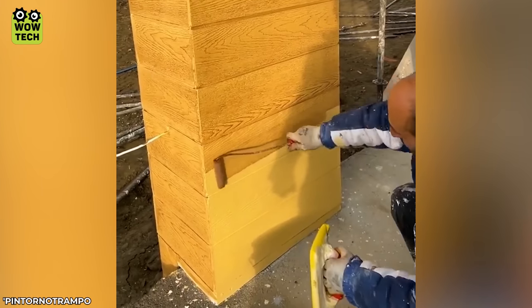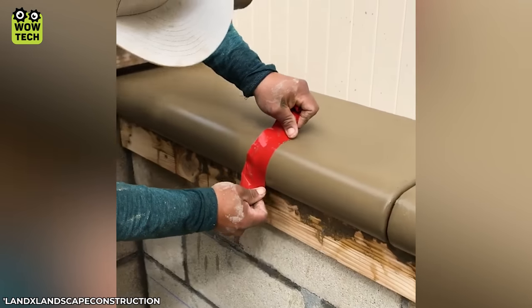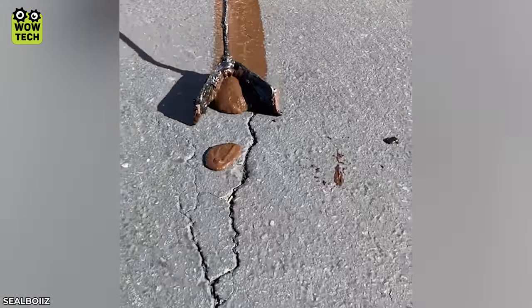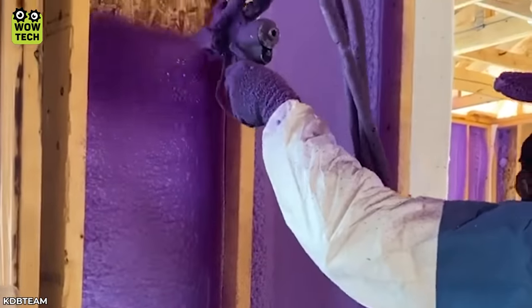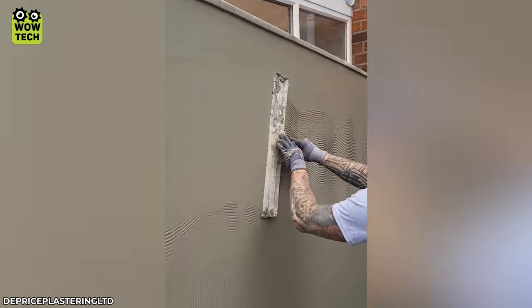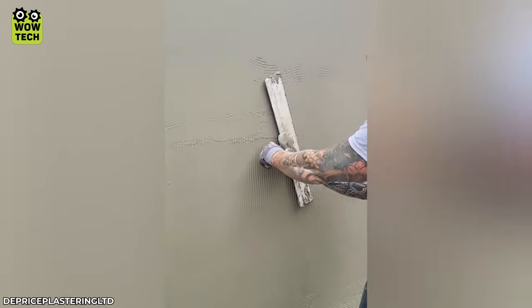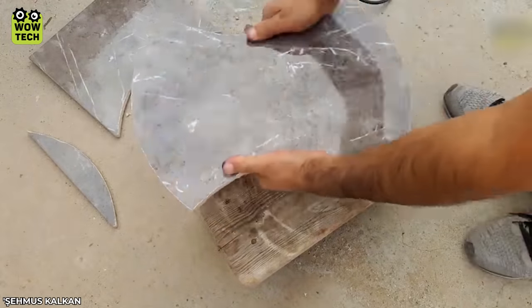This is how this professional worker creates a wood effect. Using tape to make concrete smoother. The cracks on the road disappear like magic. Don't toss away those scraps. You can turn them into something useful.